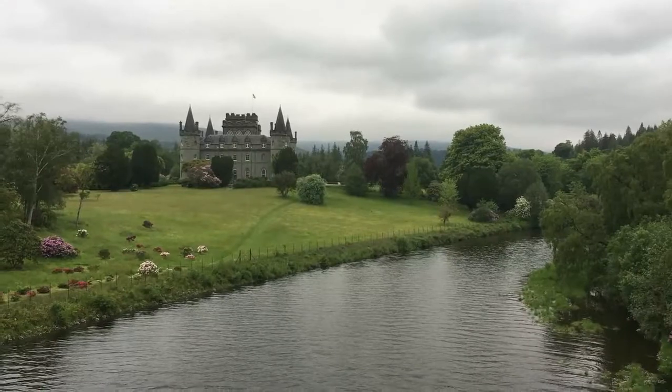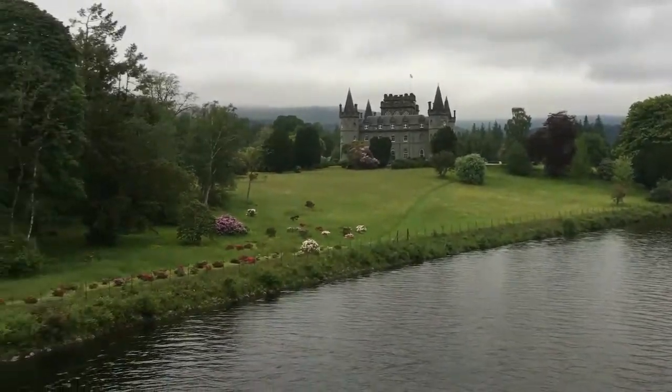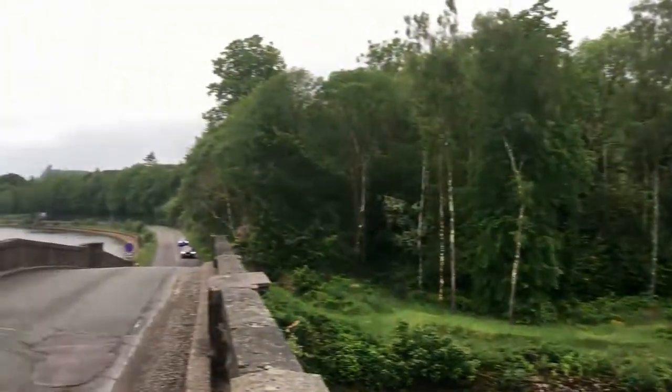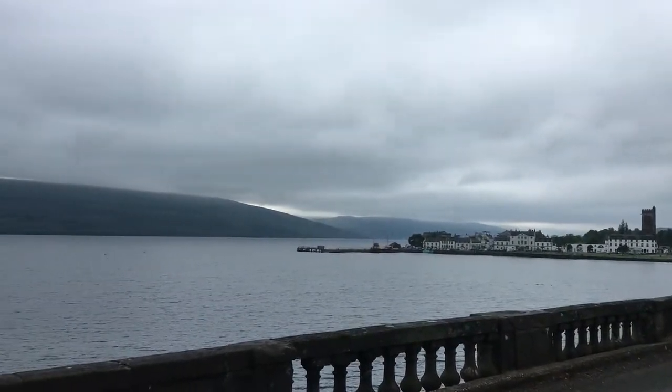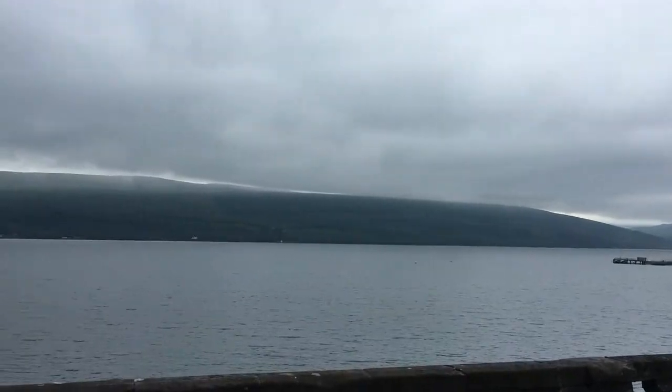Back on the mainland, first stop is lunch with the River Aray, Inveraray Castle, and just around the corner, the village of Inveraray, sitting on the banks of Loch Fyne.